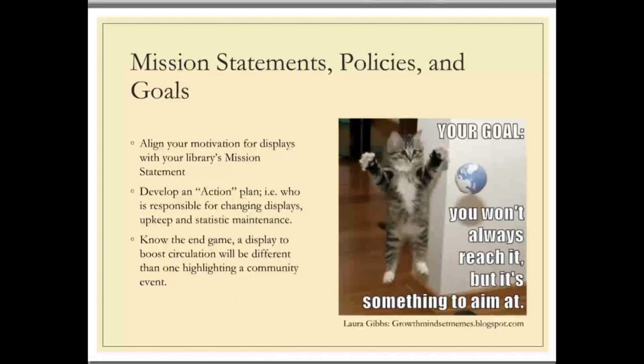All right, so when you are thinking about either reformatting your library's book display guidelines or whether you're just starting fresh, what you want to do is make sure that whatever you're doing aligns with your library's mission statements, the policies, and the goals of your library. The mission statement for Twinsburg is to educate, inform, entertain, and inspire. And that's very broad, and I love it very much because just about anything we do as librarians is going to satisfy one of those 4 things. So as long as I am satisfying our mission statement, we are good to go.